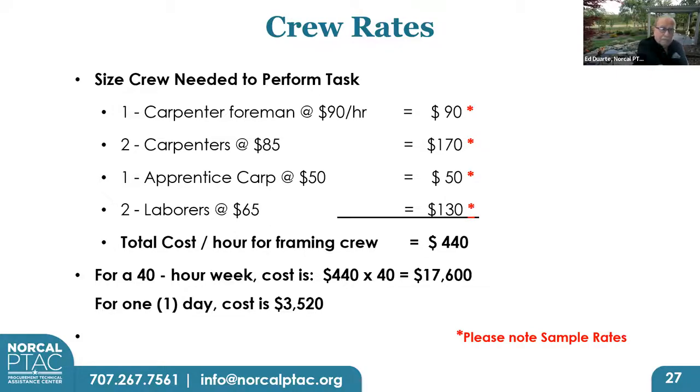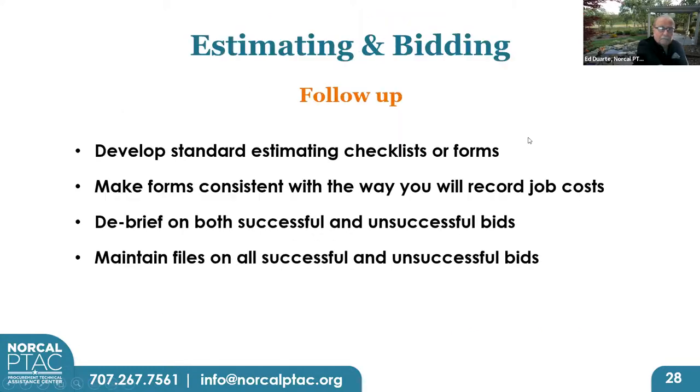Again, you're going to see this in the spreadsheet. So for follow-up, we're going to develop standard estimating checklists or forms, make our forms consistent with the way we record job costs, debrief on successful and unsuccessful bids, and maintain files on all successful and unsuccessful bids.